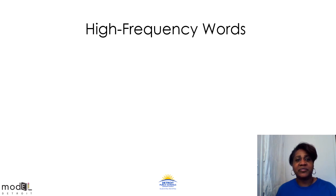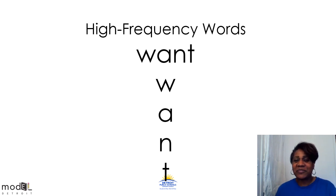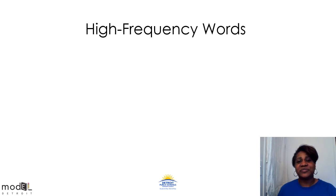Let's try again. W, a, mm, t. What word does this make? I can't hear you. Want. Good job. Now, use this word in a sentence. Want. Great job. Let's try another word.